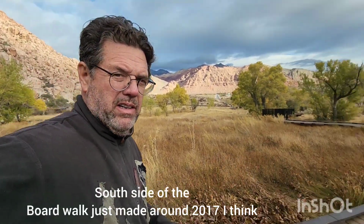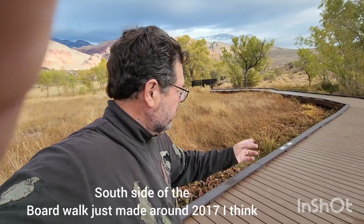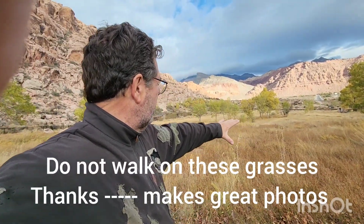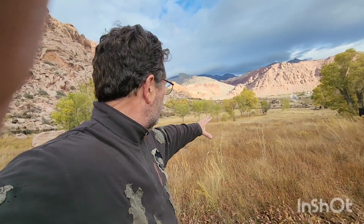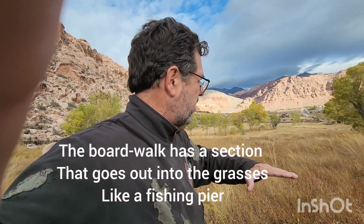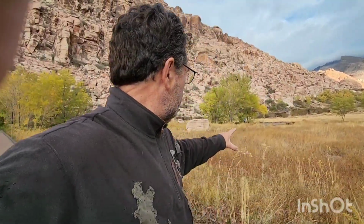So one of the things I wanted to share with you before we leave is, now I'm standing at the very south side of the boardwalk that's built out here in Red Rock. As you can see, the boardwalk. There's signs everywhere that say don't walk into the area, don't climb on the rocks in here, preserve all of the grasses. This used to be a big lake. Right here, big lake, big pond with fish, and over years and years and years, all the sandstone came down from the mountain and filled in this whole pond area. But there's trees now that grew back in, rocks that fell down over here.